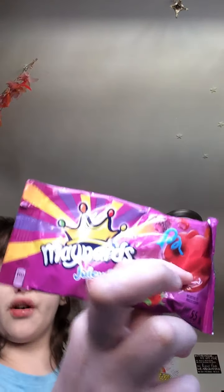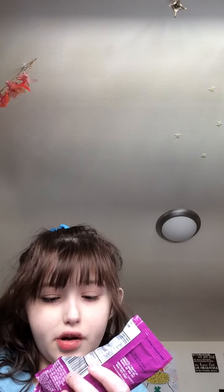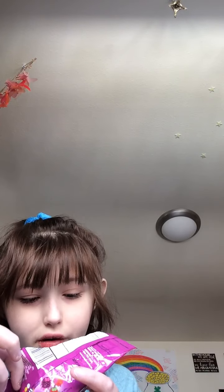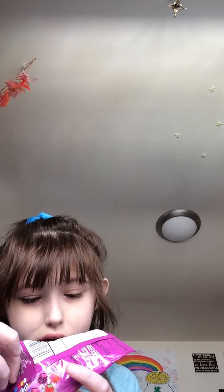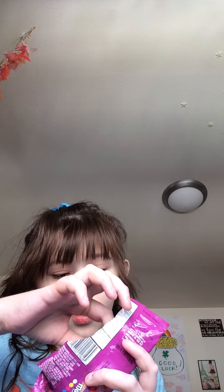I'm really excited to try these ones. So here we go. These are what they look like. And I have a really easy pull tab too. Oh no. You guys see that? It's like they're all melted on the inside. Not melted, but like the juice kind of already came out.